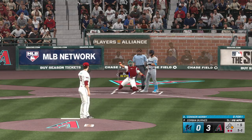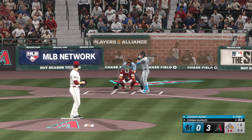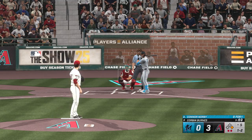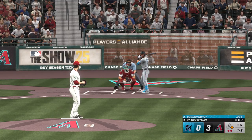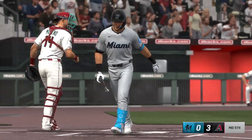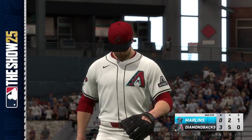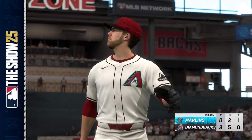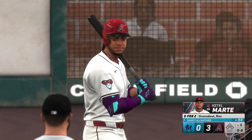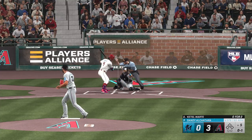That's outside. And the count even 1-1. And strike 2. Edwards off the first with 2 away. Got it. And he's up to 7 strikeouts. Marlins leave 1. Still down 3-0. Bottom of the inning, leading off, Ketel Marte. Alcantara back to work. Fastball for a strike.